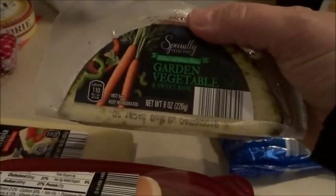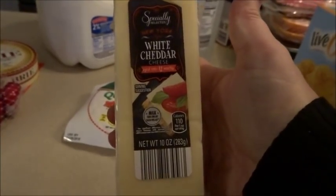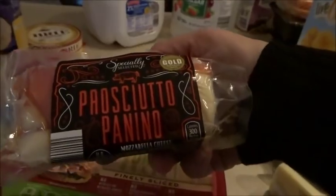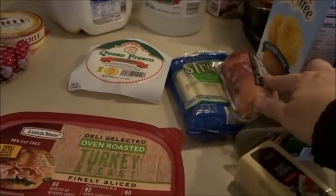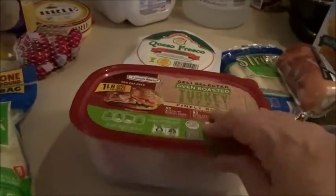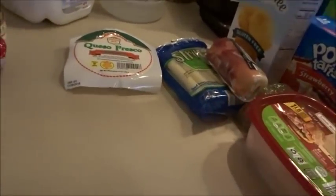Andrea wanted to try garden vegetable. And then this is one of my favorites, which is just the white cheddar. I picked up a prosciutto panino. This is just the prosciutto with some mozzarella, and it's all rolled up. And then I picked up a package of the oven roasted turkey breast. I think we're gonna have hot turkey and cheese sandwiches.